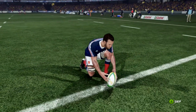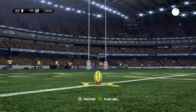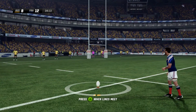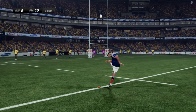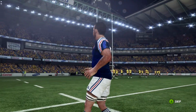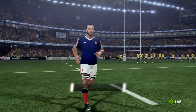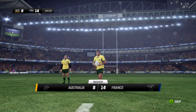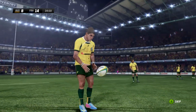Parra will have the conversion attempt. It's a similar spot to what the last one was in, and the breeze behind the French here is proving to be very beneficial. Again, he nicely touches it through. Delicately placed conversion from Parra, and it's 14 points to 8. France lead by 6.